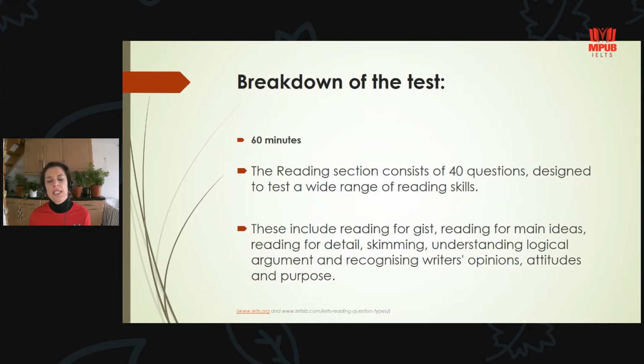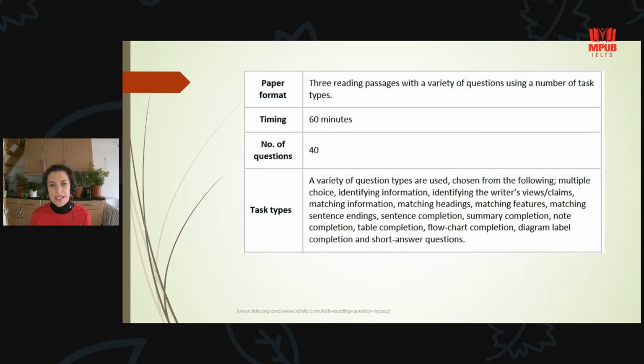Recognizing writers' opinions, attitudes, and purpose. Why is this person writing this? What do they feel? And so on. See, so far, not too scary. Haha. So this is the format here.